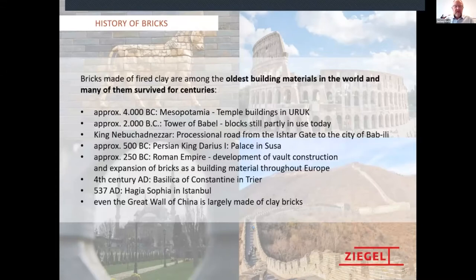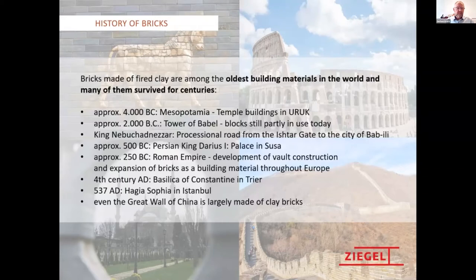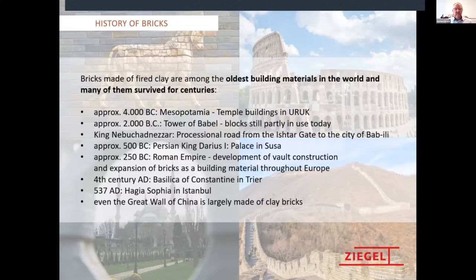A little time schedule here goes back to the fourth millennium before Christ in Mesopotamia, the famous temple buildings in Uruk. They are maybe the oldest brick buildings we can still find. The Tower of Babel, a little bit later, 2000 before Christ, or the famous Ishtar Gate from King Nebuchadnezzar. Or if we go to a more recent past, the Roman Empire, they started to build walls out of bricks. In fact, it were the Romans who brought fired bricks to the whole of Europe. Also in China, there is a lot of development in the past, and the Great Wall is to a large extent built with clay bricks as well, or another example, the Hagia Sophia in Istanbul.